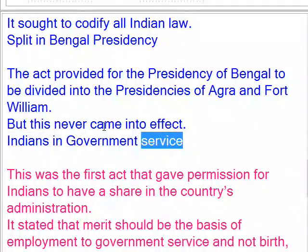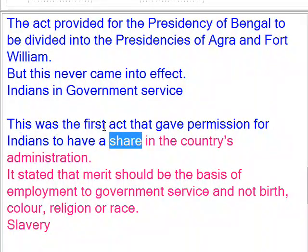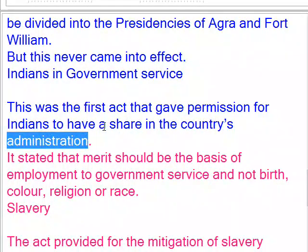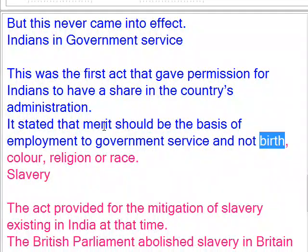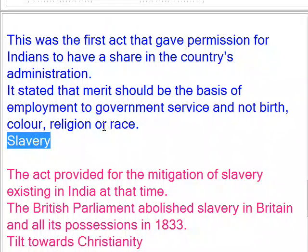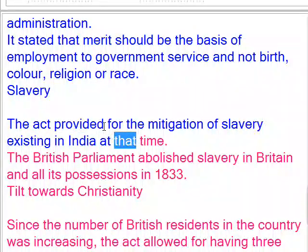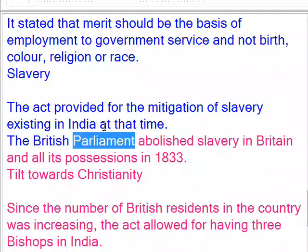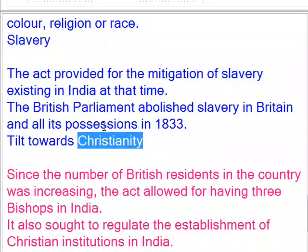Indians in government service. This was the first act that gave permission for Indians to have a share in the country's administration. It stated that merit should be the basis of employment to government service and not birth, color, religion, or race. Slavery. The Act provided for the mitigation of slavery existing in India at that time. The British Parliament abolished slavery in Britain and all its possessions in 1833.